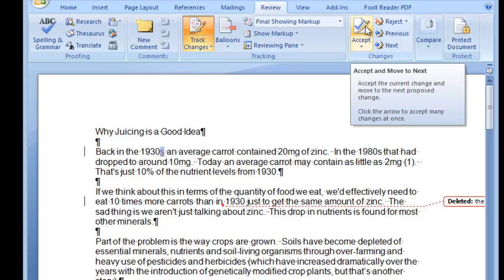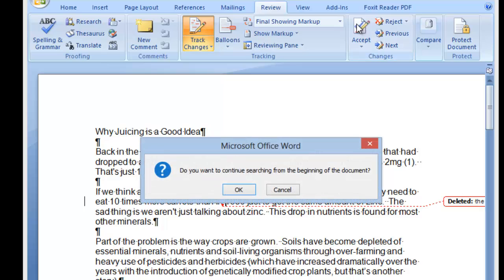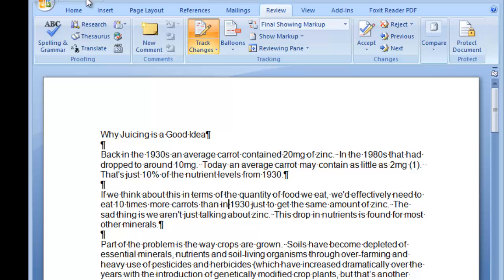So that's good. So I can click on the accept button, and it automatically takes me to the next one now, and I can approve or disapprove this. I've got the ability to accept it or reject it. And I can see here that if I just read it, "we'd effectively need to eat 10 times more carrots than in 1930", and I can see that the word "the" has been deleted here where that little arrow is. So I had "in the 1930", so I can see exactly what I did, and I can accept that. Okay, and then when I accept it, it tells me there's no more changes to accept in there. So that document's done.